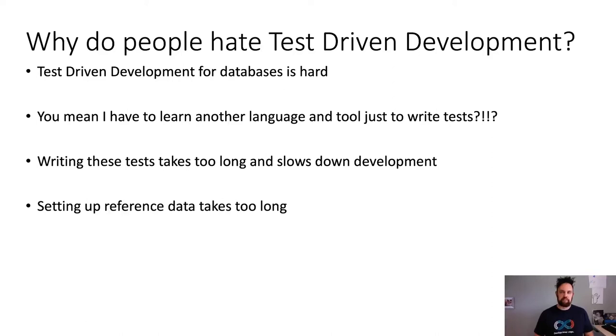Setting up reference data takes too long. Yes, it is, if you do it the wrong way. And again, we can set up our test data in source control, and we build our databases from source control. They're not these big monolithic 1 terabyte databases. They're probably a couple of gig, and we'll seed the data, we'll do the test, and we throw it away.